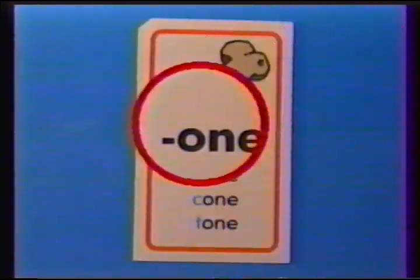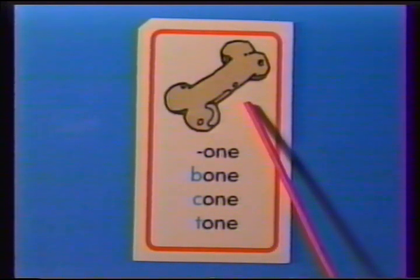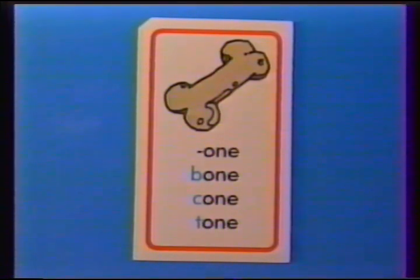Now, children, this little word here, you might know it. It reads one, like one, two, three, when you count. But now we'll just make it a part of the word. And now it will say own. Let's look at some words with own in it. The own word family. Bone, cone, tone. Like be sure you talk with a sweet tone. And up here, what's this? Right, it's a bone. Can you find the word? Oh, where is it? Found it. Bone. Very good.